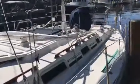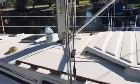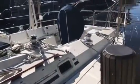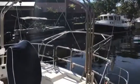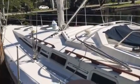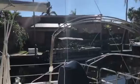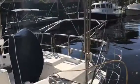It doesn't look too bad up top. It needs cleaning. Looks like all of the running lines are going to need to be replaced. You can see the dinghy davit on the back here, and the top side doesn't look bad. There's no bimini. He's got a bimini frame, but his bimini got stolen along with the dodger, but the frames are still here, so not bad so far.